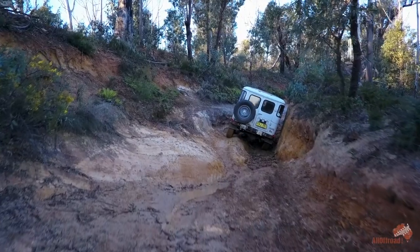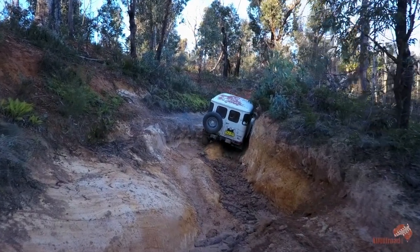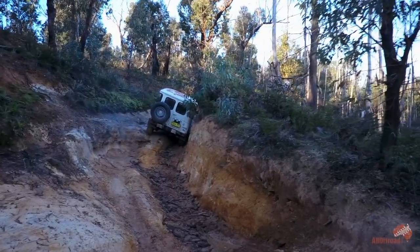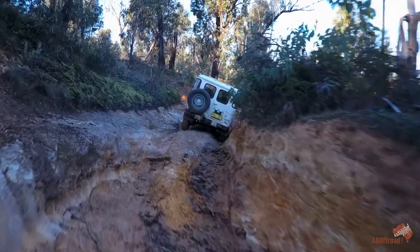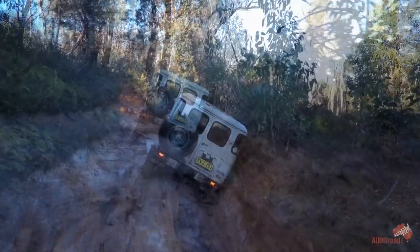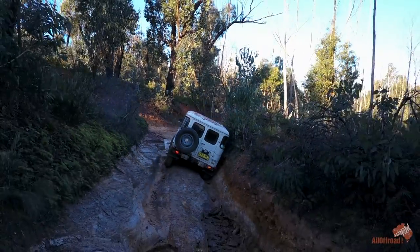Rock got stuck here very close to a piece of pipeline sticking out on the right hand side, and he didn't want to bend his panels, so he reversed a little bit back, and after a bit of rock packing and so on, he managed to drive out there without an issue.